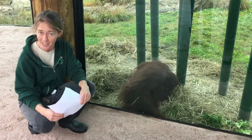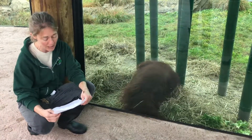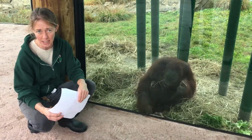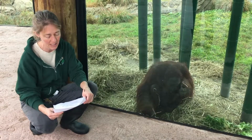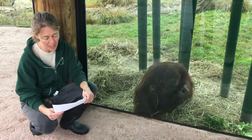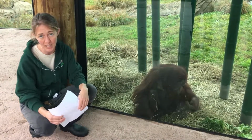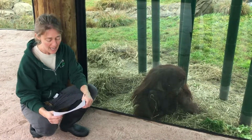Well, they're all very, very different. And when you treat each one as an individual, they each have their own qualities. Schnitz, our largest male, is very shy and timid, and you might see him with a blanket over his head. That's Schnitz. Pepper, she is very clever. She's very perceptive. She's our oldest at 37. So with age comes wisdom.